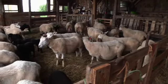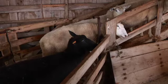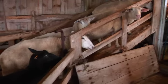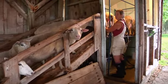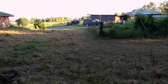But that's also a really nice thing about sheep, is that the capital facilities to maintain sheep, even if you're milking them, are so much smaller and less intensive than you'd need if you're milking cows. The milking parlor for a cow has to be much bigger and fancier and more well-built than what you need for sheep just because of the size of the animals.